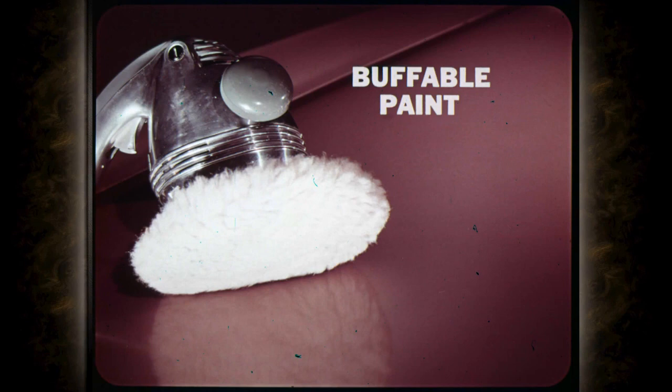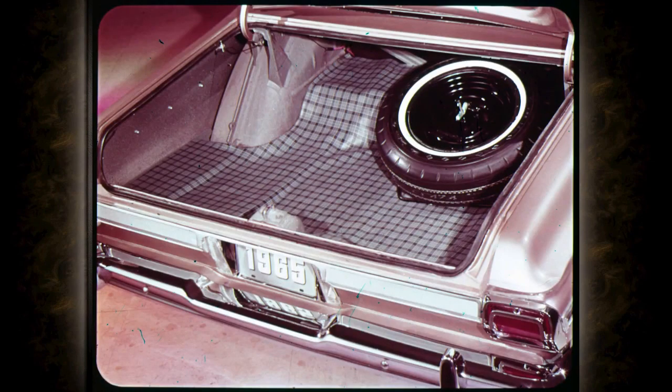And another new note is the durable high-gloss buffable paint called acrylic enamel, usually found only on high-priced cars, that is now used on all Plymouths to make it easy to keep that new car look. Even after 5 years, a good buffing will restore most of the original gloss. That's a prospect pleaser because it helps keep resale value up.